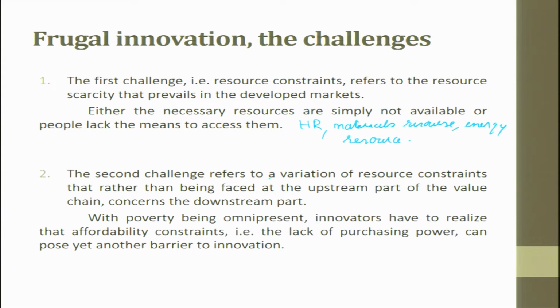The second challenge refers to a variation of resource constraints that, rather than being faced at the upstream part of the value chain, concerns the downstream part. With poverty being omnipresent, innovators have to realize that affordability constraint, that is lack of purchasing power, can pose yet another barrier for innovation. This is the variation of resource constraints that concerns the downstream part of the value chain.